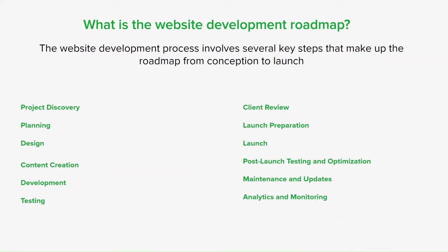And next up, we have analytics and monitoring. Continuous monitoring of website traffic and user behavior provides insights into how well the website is performing and where improvements can actually be made. So the specifics of each step can vary based on the complexity of the project and the practice of the development agency. This roadmap provides a general outline of the website development process from start to finish. In the next few slides, we'll go over each of these phases in more detail.